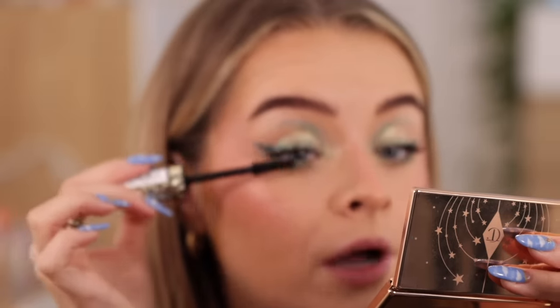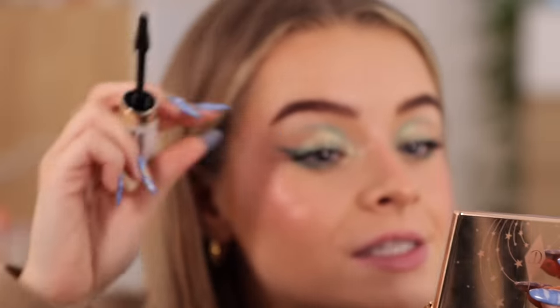It can get a little bit clumpy if you do too many layers, but it's not the kind of clumpy that you can't fix. If I get a little clump on the end, I'll just pinch it off. And as you can see, it does great things to my lashes. I have really been enjoying it, and I would recommend it, and it doesn't smudge on me. Hallelujah.